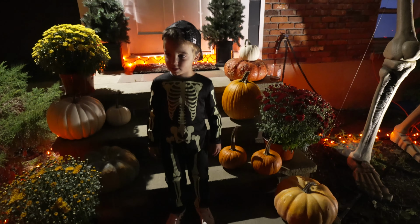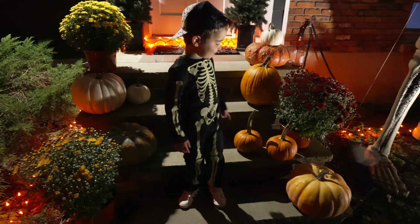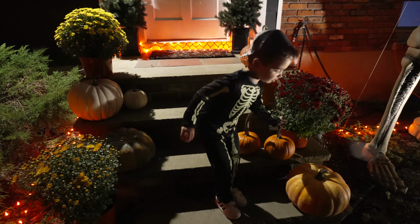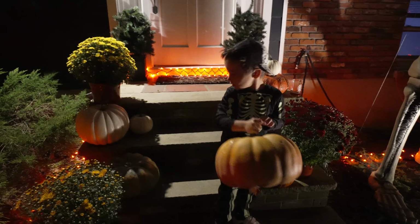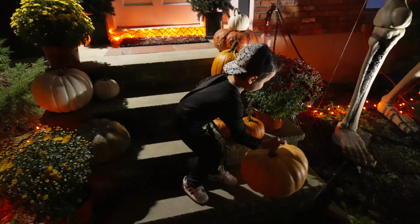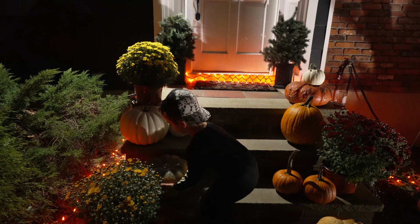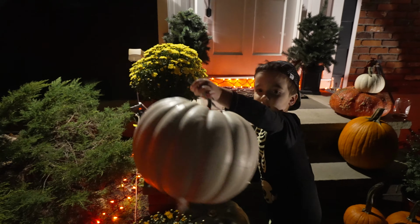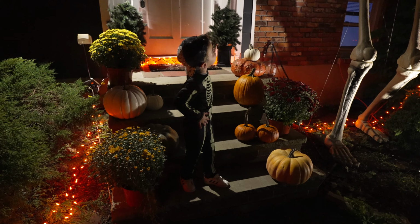Hey, Colby, can you guess which pumpkins are fake? Which ones? No, that one's real. This one? Yep, that one's fake. Find the other one. This one is fake. That one's real. It's so heavy. And this one is fake. Other fake one. The rest are real, though. That's the key, is mixing the fake and the real, and you kinda can't tell.